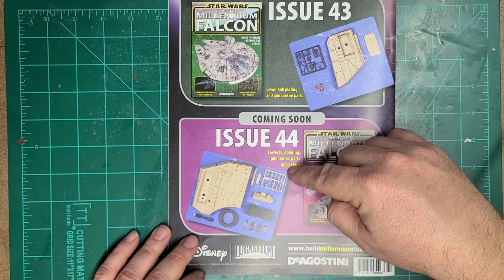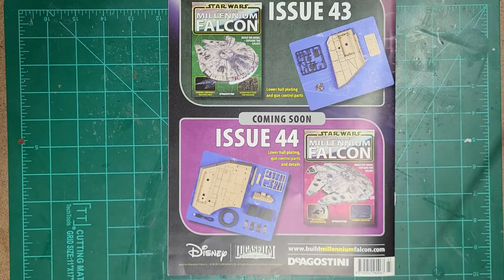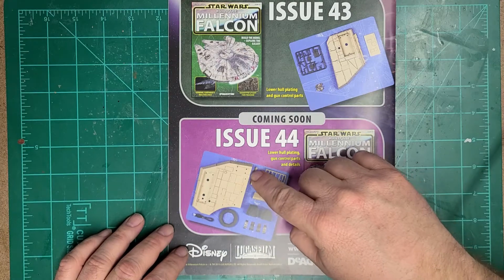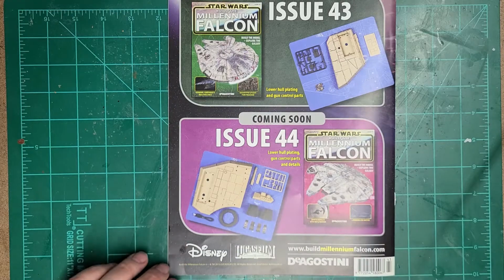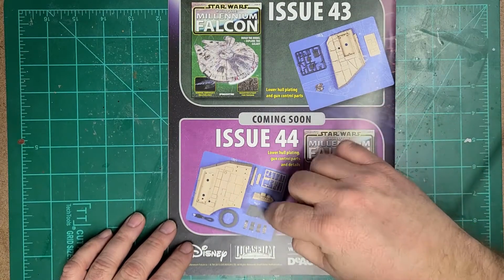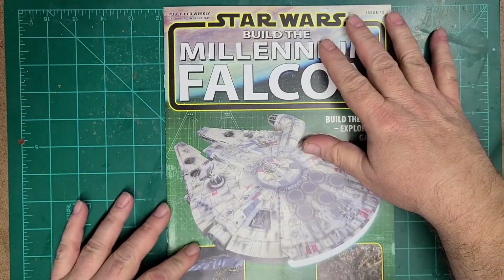Next issue, we're going to have issue 44. We're going to get this piece here, and this is going to be one of the rear pieces right before the engine outlet. And then we're going to get some parts that I think are going to go onto this. So this is going to be some of the decorative parts on the back. We're going to get the cone parts for the other gun turret and all the parts for that. So we may be doing the gun turret. Who knows? So hopefully you stick around for issue 44, and hopefully you're still enjoying this.